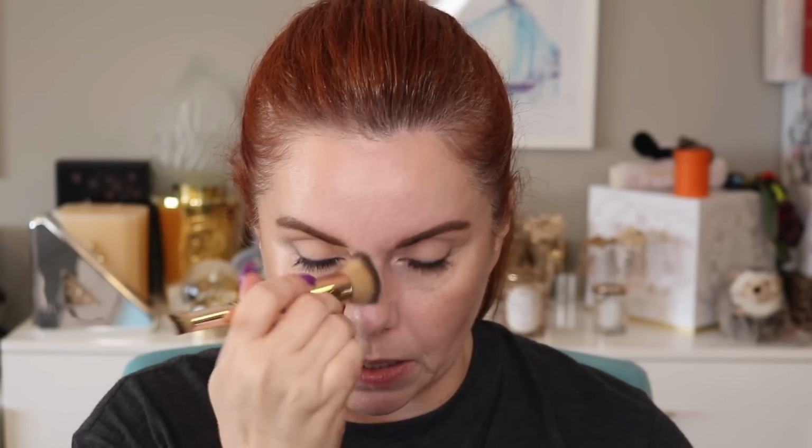So I'm just going to take the excess, because I actually pulled in way too much, because I didn't realize that it's that pigmented, which it is, which is great. I'm used to having to build it up a little more. Like most products, you have to build up a little more. But this will be great for this type of thing too.